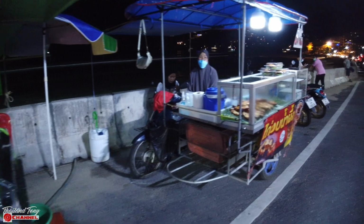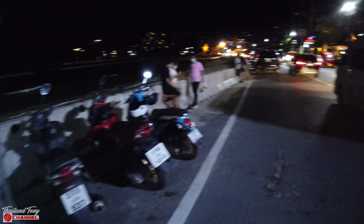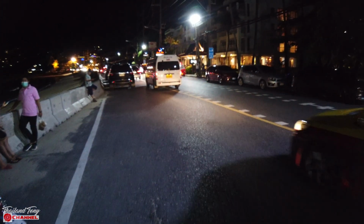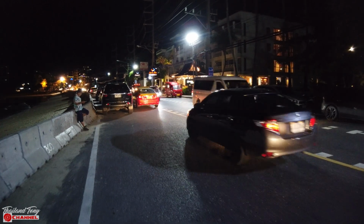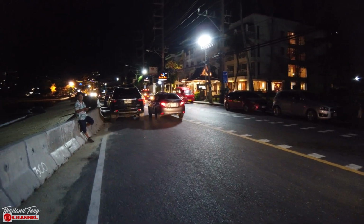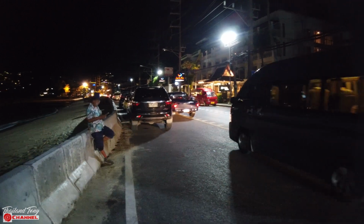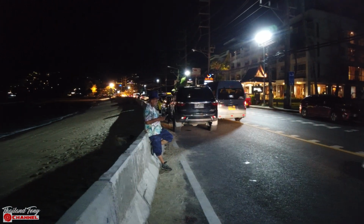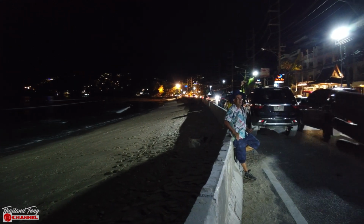Lots of choice. And then once you leave all these small vendors, we've got some larger restaurants along here, lots of hotels running down this part of the coast road. And as I say, I'm not going to walk all the way down there because it is a fair old trek, but you've got some restaurants as well on both sides.